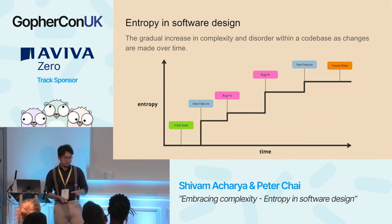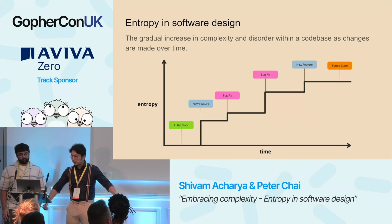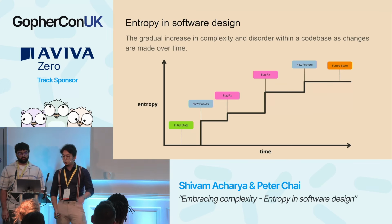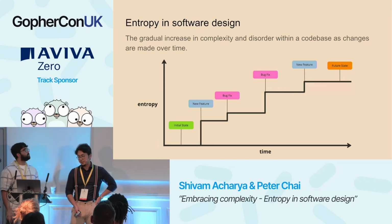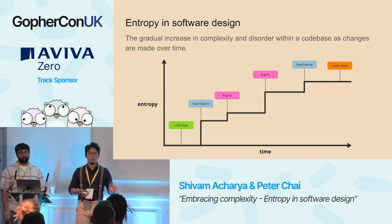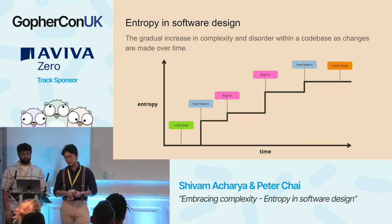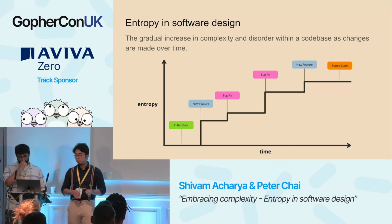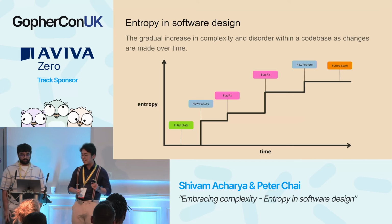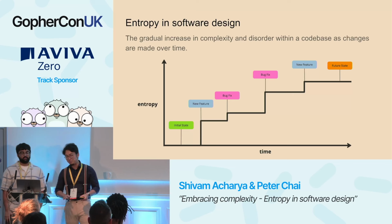So to start with, your code base is in this initial state, the green bit over here. And that implies a sort of low entropy state because the code base is empty. As we add new features, fix bugs, make modifications, the code can become more tangled, harder to understand, and more difficult to maintain, thus yielding higher levels of entropy. I'm sure the developers in the room will understand. What this means is every change you make increases the probability that something you don't want to happen just might happen.